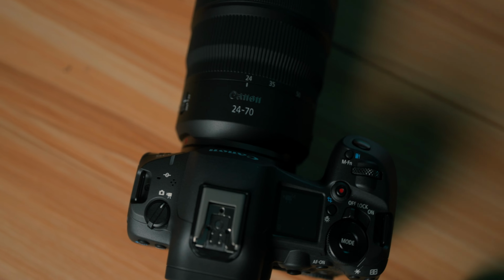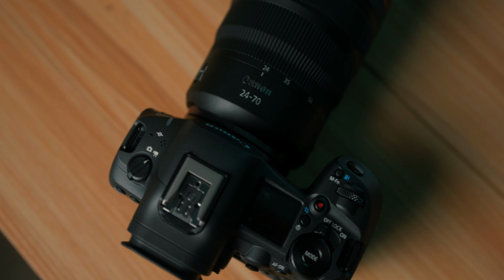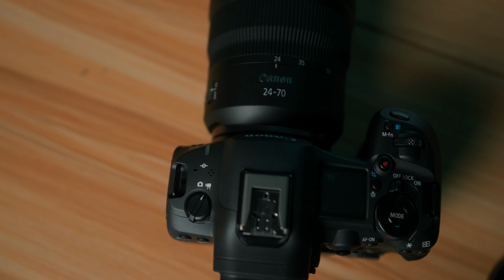But especially for those in dire need of an upgrade, the R5 Mark II is a phenomenal camera. There's really not many flaws with this camera. I mean, the fact that you're getting C-Log 2, you're getting all of these different features, it's so nice that we get to finally see this within a hybrid mirrorless camera, and I'm very excited to see what Canon has in the future for the 5 series.